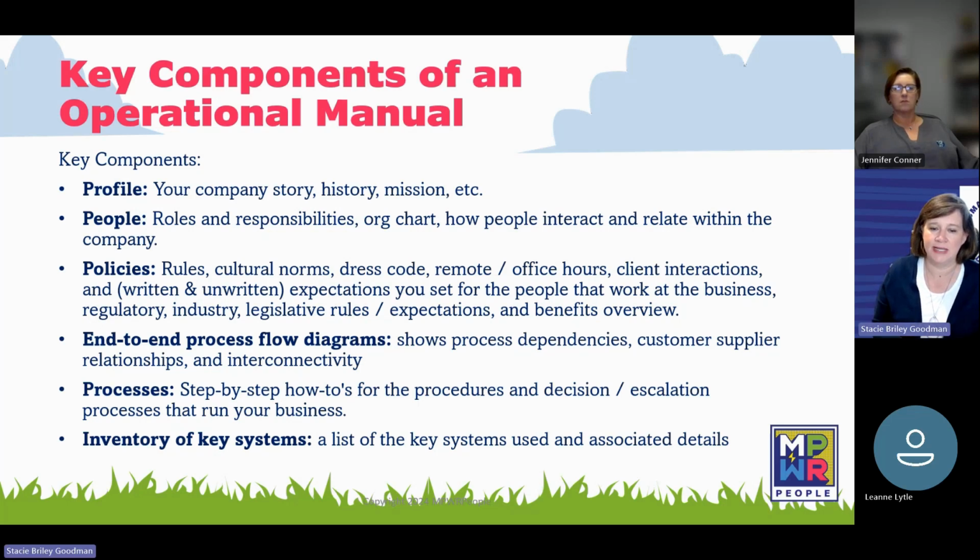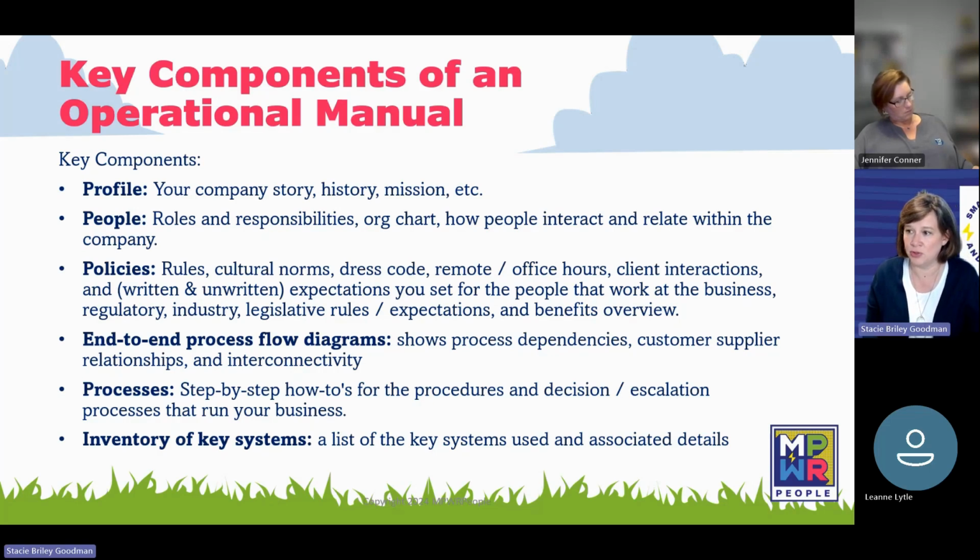The final piece is the inventory of systems. It is a log of all the technical support systems that you have, where they are used, what processes they are used for, are they cloud-based, are they computer-based, or are they web applications? The more details you can give about them, the better. Sometimes I even include whether they are annual fees, or monthly fees by user. So you capture the cost breakdown on that.